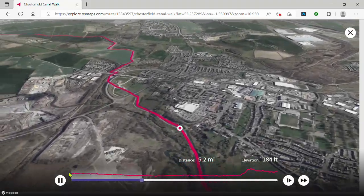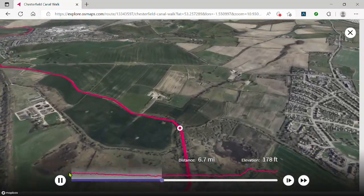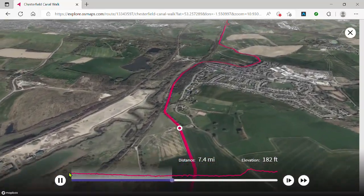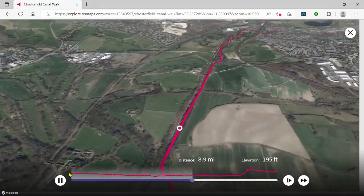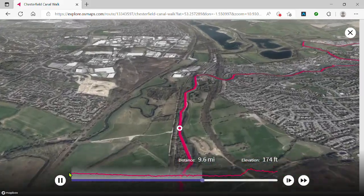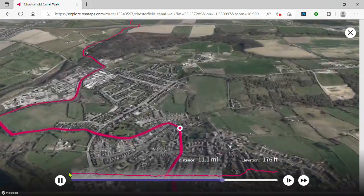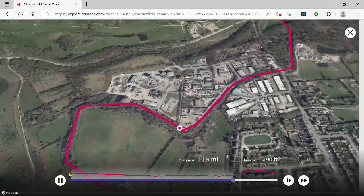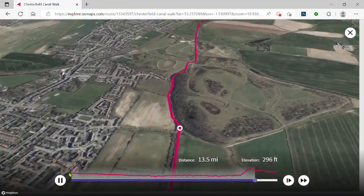So I promise this will be the last one on the Chesterfield. I've done about four now, I think it is. But it is a lovely canal, and I recommend anybody to come and take a look. Whether you're on foot, cycling, canoeing, or with a boat, it really is nice to investigate. Very rural, beautiful scenery, and it's peaceful too. So yeah, I'd definitely recommend it.